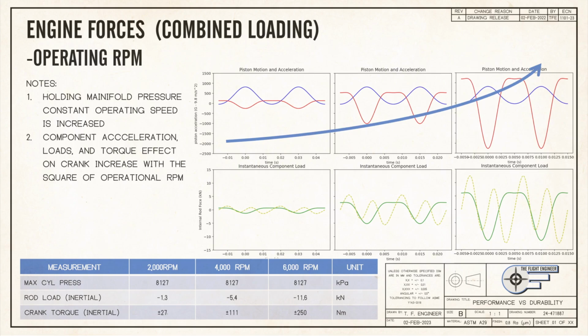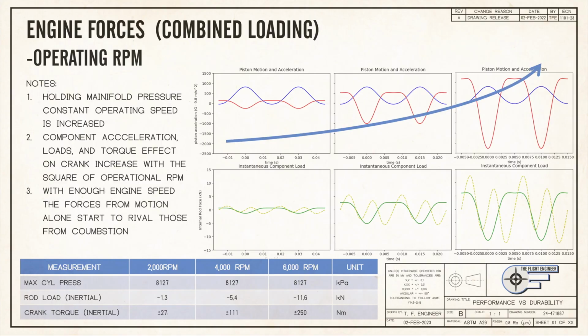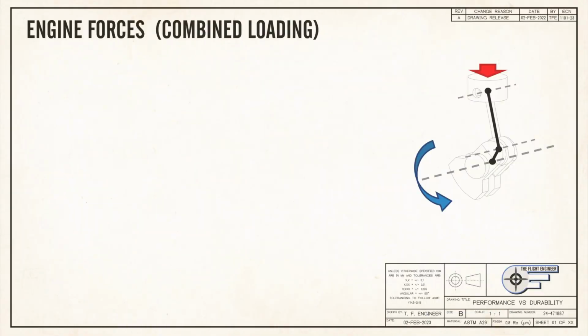If you take nothing else away from this section of the video, just remember that the forces due to combustion increase linearly as cylinder pressure is added, but the inertial forces due to piston motion increase much faster, with the square of increasing RPM. As we will come to see, this fact is of great consequence to the design and operation of any engine. We'll look at a realistic example to put all this together.